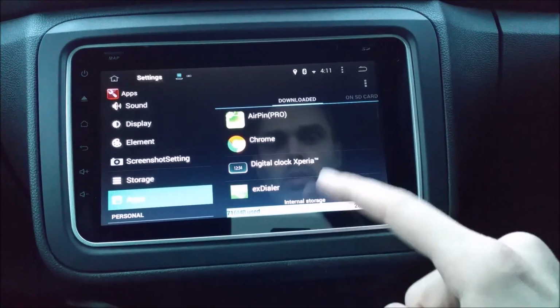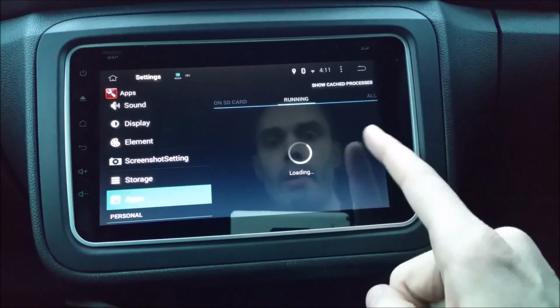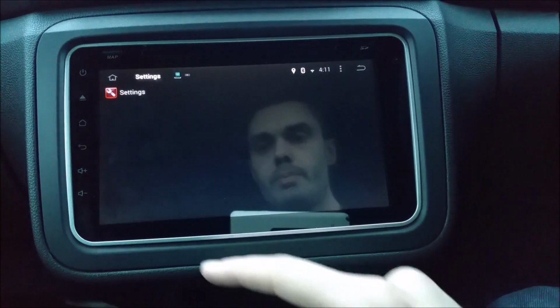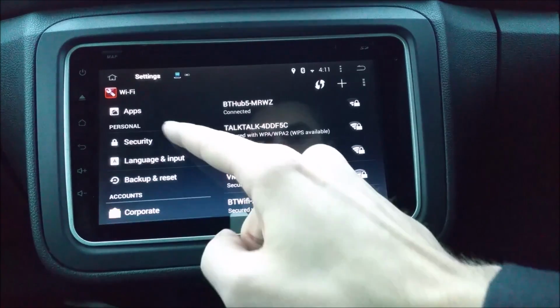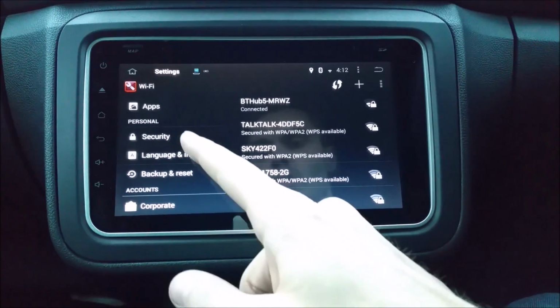Shows you apps, all your apps on there, SD card, running, and so on and so forth. Then we've got security, which I don't really use. It's in the car, it's not really an issue, so I don't deal with that.